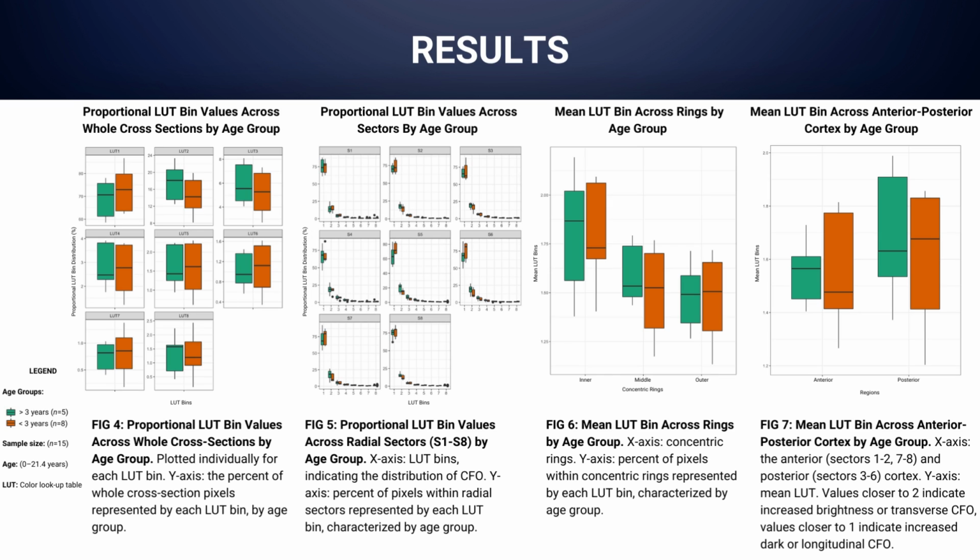The box plot in Figure 6 depicts the mean LUT bin value across concentric rings by age group, showing increased mean values indicating birefringence in the inner ring for both groups. The box plot in Figure 7 depicts the mean LUT bin value across the anterior-posterior cortex by age group, showing increased mean values indicating birefringence in the posterior cortex for both groups.